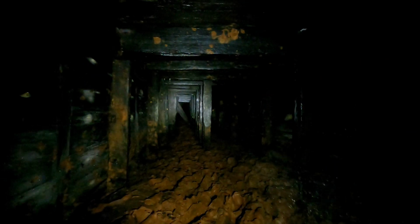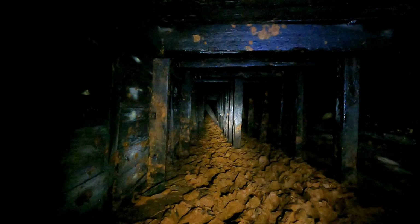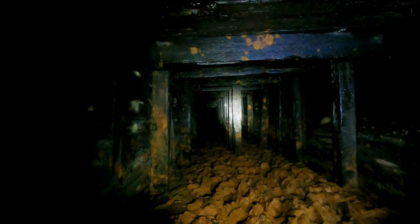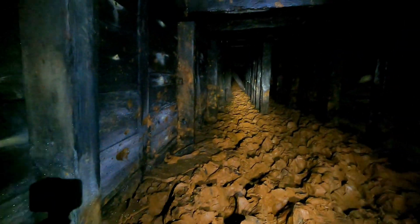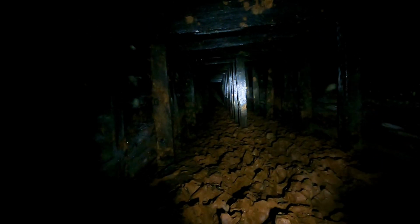I'm just going to step inside a metre or so and light it up so you can see inside. Look at those wooden beams. I mean, it's probably as safe as you like, to be fair. It's stood the test of time all this time, but it's this clay-like copper on the ground that's just going to be far too difficult and boggy. It's just not worth it.